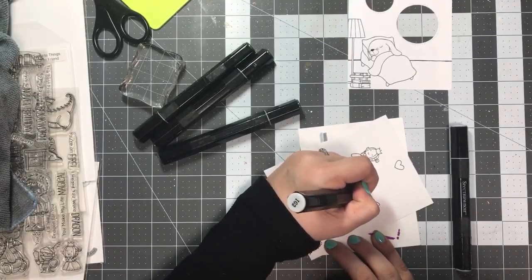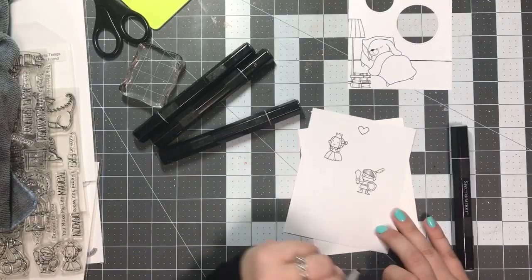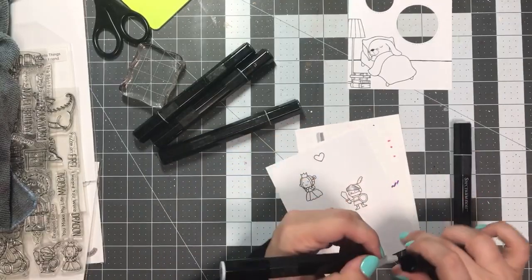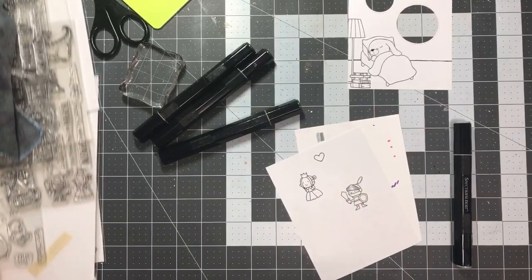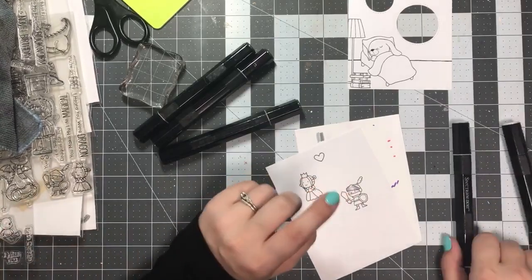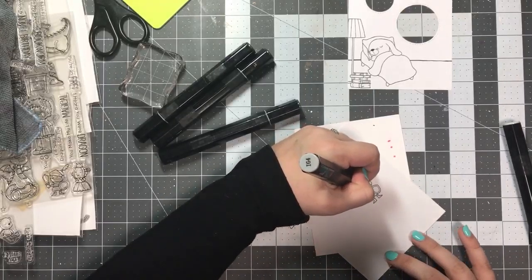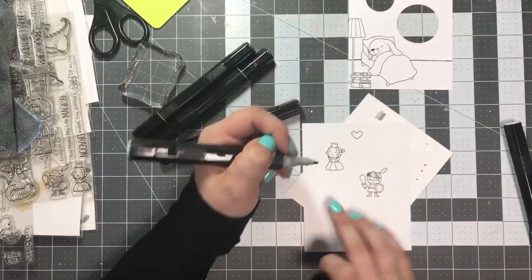All right, so what I'm going to do is come most of the way in with this marker. I'm using this piece of extra cardstock underneath to catch or pick up any bleeding ink. If I saturate my paper, it's more likely to bleed, and I do tend to saturate my paper quite a bit. So I like to do this so it's less likely to bleed.